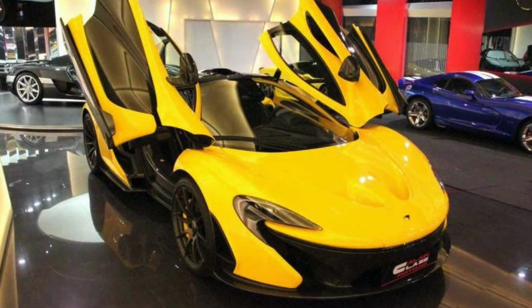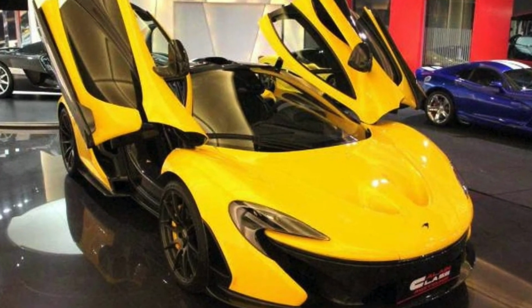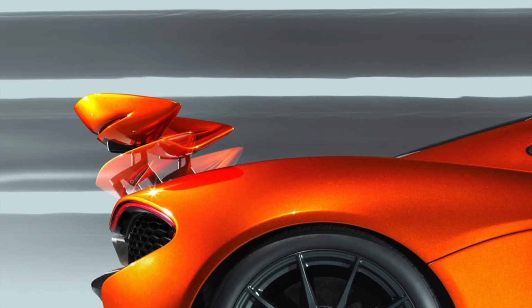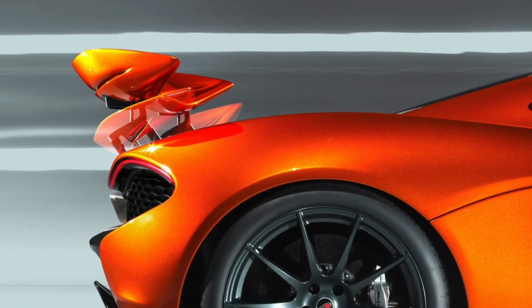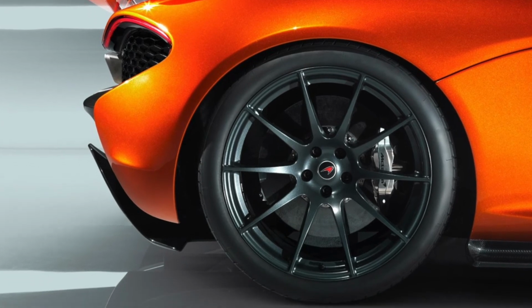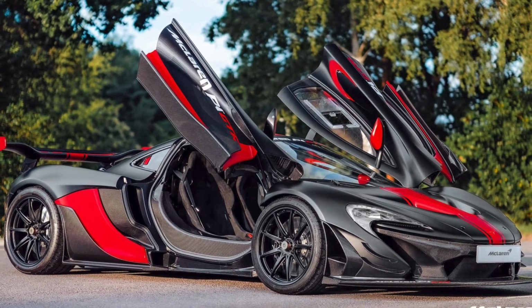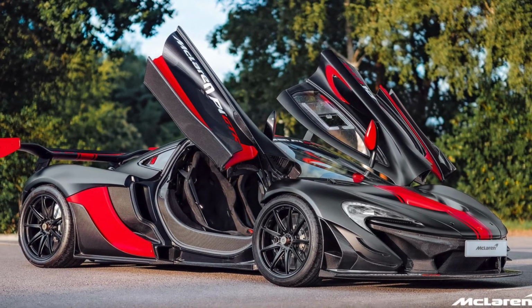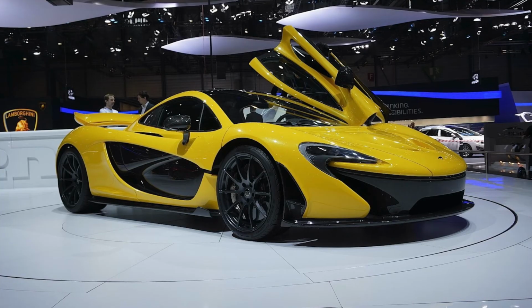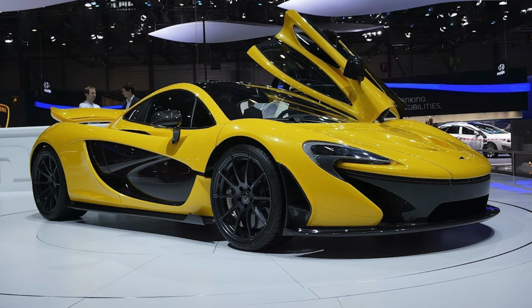I've told you all that, so I'd better tell you the price at the time of release. Most of the cars got sold out before they were even made. Well, in the UK, the McLaren P1 started out at £999,995. That's a lot. The GTR sold for £1.98 million. In the US, the normal McLaren P1 started off at $1.15 million, and the GTR started at $3.4 million.